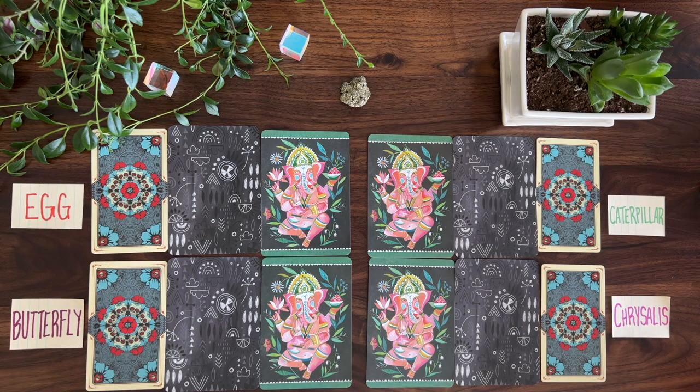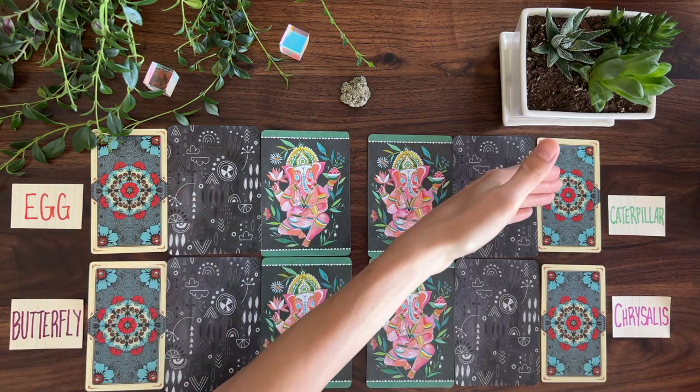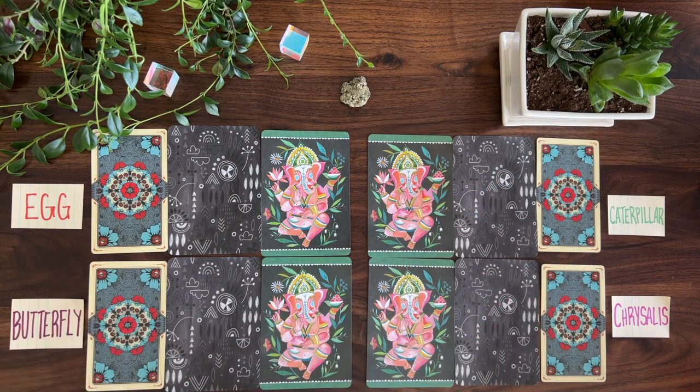Pile number fours. Hello, and thank you so much for being here. For those of you who chose the Pyrite Crystal and the Animal Allies deck, this is your reading. As you can see, I've already pulled all of your cards and laid them out for you in four different sections, representative of the four stages of the butterfly's metamorphosis, beginning with the egg stage, moving next to the caterpillar stage, then the chrysalis, and finally the butterfly.